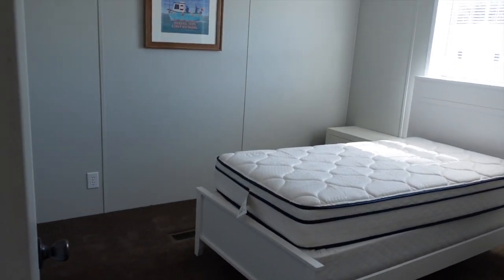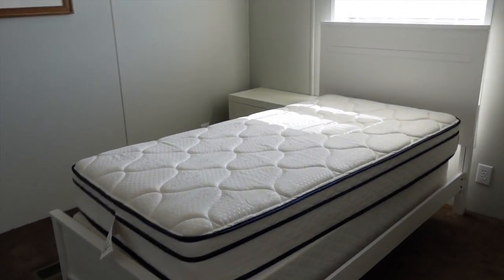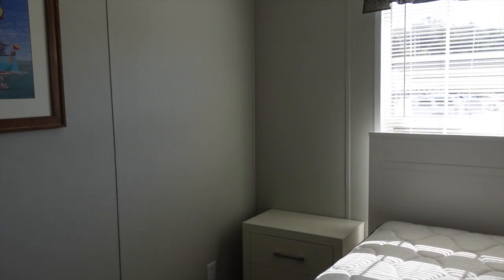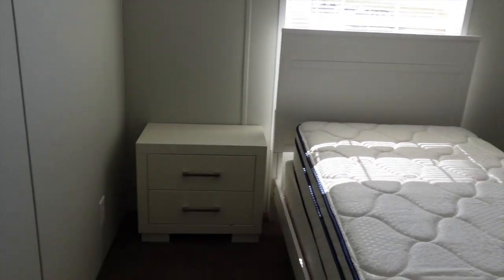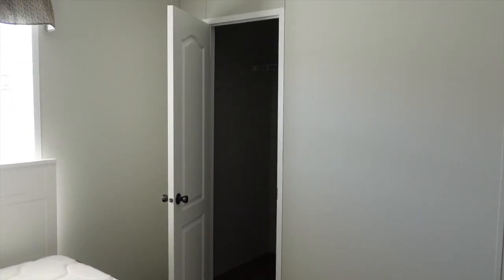And then you've got a third guest bedroom over here, which has furniture to give you an idea how much space. So this is good, nice size space for your kids, for a guest room, for an office, for whatever you like. And again, same size closet. I'll move closer to the closet so you can see.